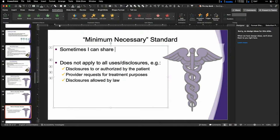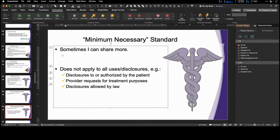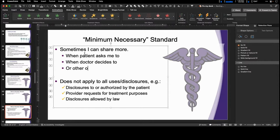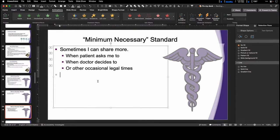I think the other part of it is the minimum sharing, like how little can I share. Honestly, that does not apply to uses and disclosures when authorized by the patient or provider requests. This is really saying sometimes I can share more. So instead of disclosures authorized by the patient, I can say when the patient asks me to, when the doctor decides to, or other occasional legal times. I would clear that up a little bit. But instead of being legalese, now we're just talking about what you need for the job.